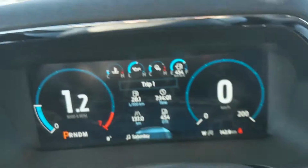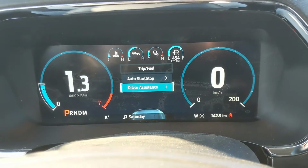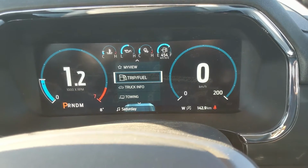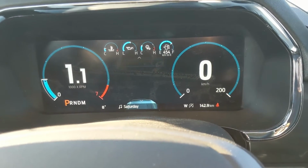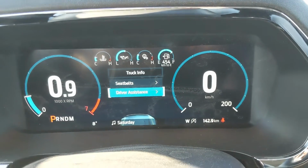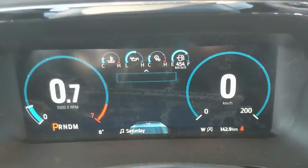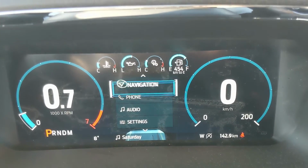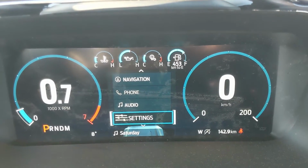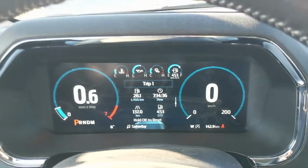Now, sitting in the truck with it running and looking at the steering wheel on the right hand side, you have your controls for your center info screen here, where you can look at your fuel economy, trip 1 and 2, eco behavior, auto start stop status, and driver assistance features. Then you have your truck info, where you have your seat belts, driver assistance features again, tire pressures, off-road status, power distribution, and engine information. Then you have your towing information, navigation controls, phone controls, audio controls, and settings for your screen, and some other features around your vehicle, as well as having My View, which is a sort of favorite screen where you can put any of those subcategories for ease of access.